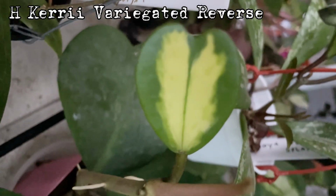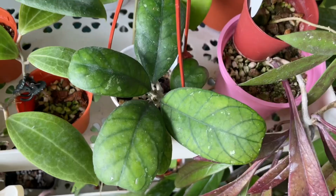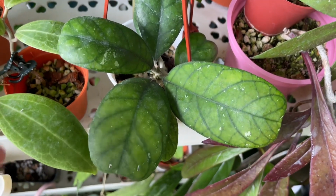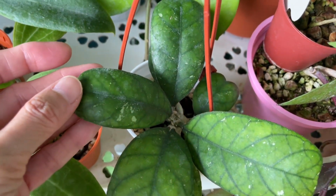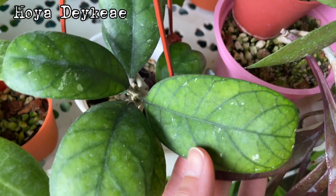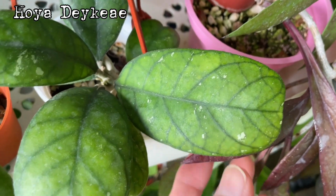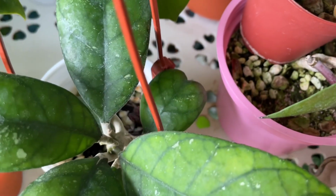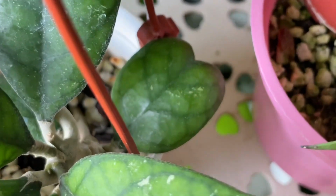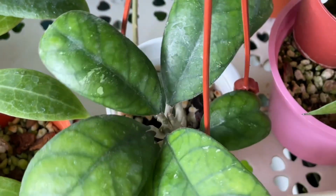This one is very special because this one is not the same as the previous one. This Hoya is a cross between Hoya Carriai and Calastophylla. Thus, it inherits the beautiful veining of the Calastophylla, as well as the cute heart shape of Hoya Carriai. Definitely a nice Hoya to keep.